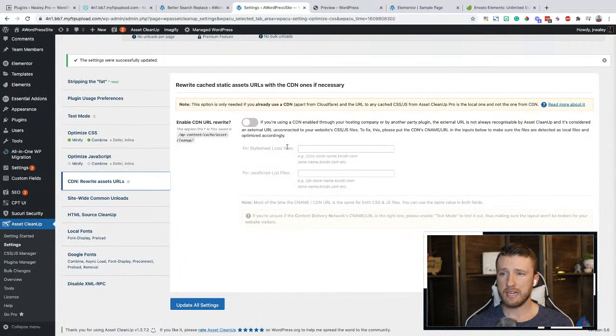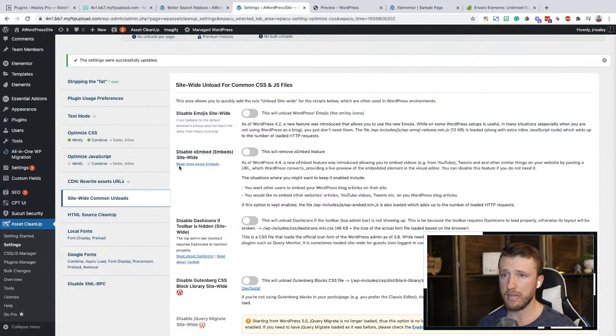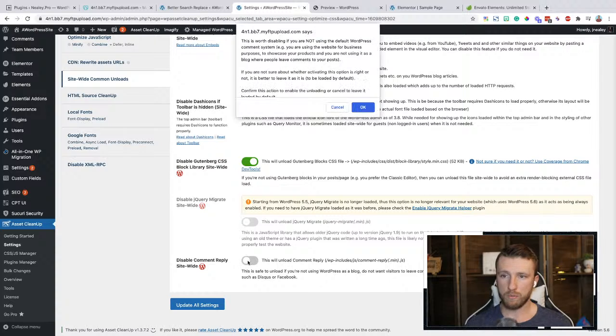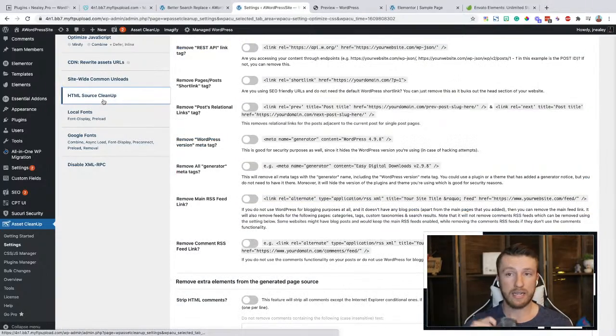If you have a CDN and it has a specific URL, you can update it here. Site-wide common bloat removal is super nice. So it just gets rid of some of the bloat that comes with WordPress that you may never use. So if you're not using emojis or embeds, or the oEmbed feature rather, dashicons, you can disable Gutenberg if you're not using Gutenberg at all. And then disable comment reply site-wide, things like that. All these can be updated with one quick click of a button.